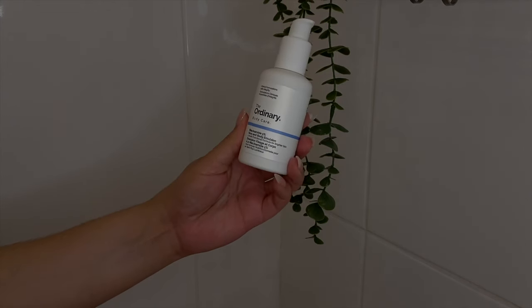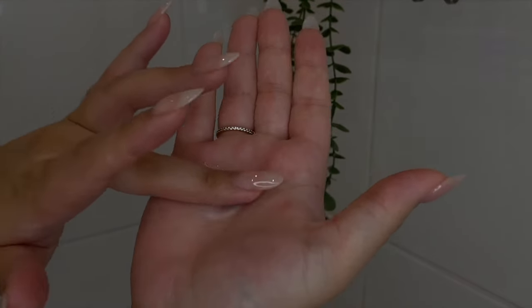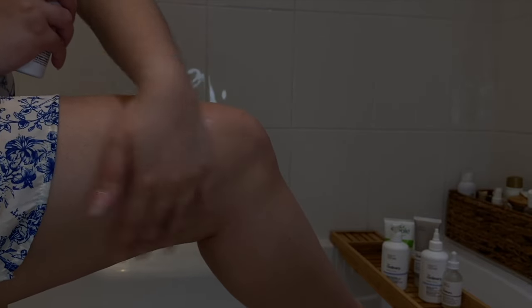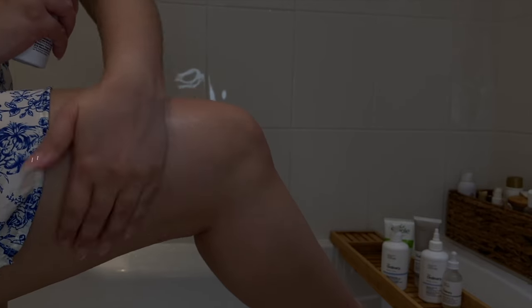I'm then going in with the niacinamide 5% face and body serum. This is going to help with uneven skin and improve dark spots. I feel like you already know The Ordinary is going to work, and whilst these body care products are a new type for me, I do like how they feel on my skin so far. I think both these products are going to work really well together.